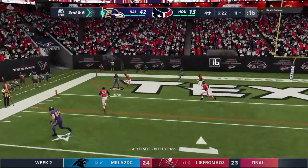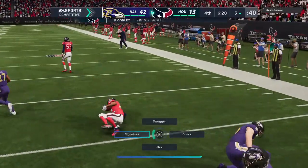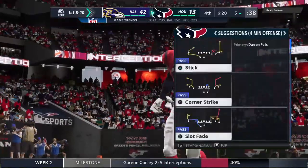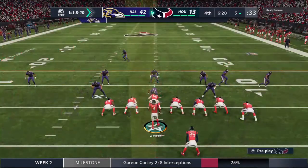Operating from the gun, Jackson. And it's intercepted at the goal line. Picked off by Garyon Conley. And they'll have the football, but deep in their own territory as he's brought down at the 5. Intercepted. Now they get a fourth quarter pick, a little something to hang their hat on, I guess.